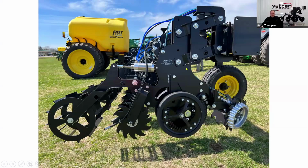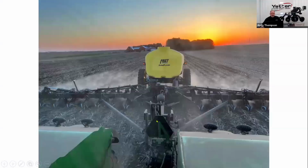What we're addressing with this exact machine right here is managing the residue, making the seed bed, making it very consistent right out of the planter, and then applying our nitrogen for that crop. And then just a few more pictures of it kind of in the field right there.